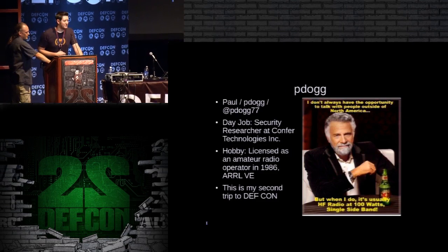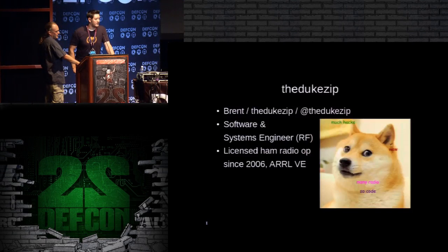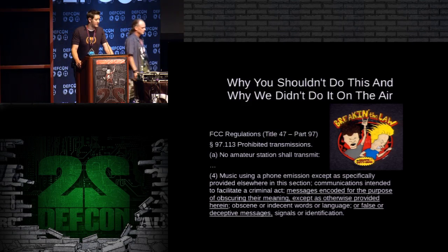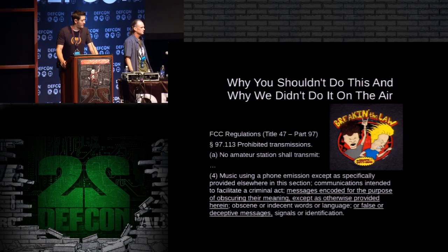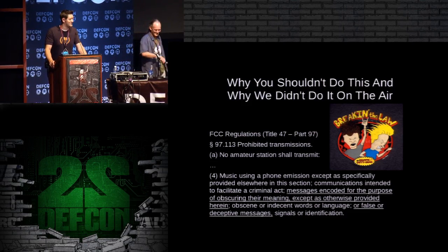There are some exceptions to using encryption. If you're sending commands to a space station, there is a workaround for that, but we obviously are not doing that. Somebody mentioned to me two days ago that if you're controlling an RC aircraft and it's sending back telemetry data, that is also allowed. But aside from that, don't quote us on that, but just don't do it. We're not saying you should do it, okay?